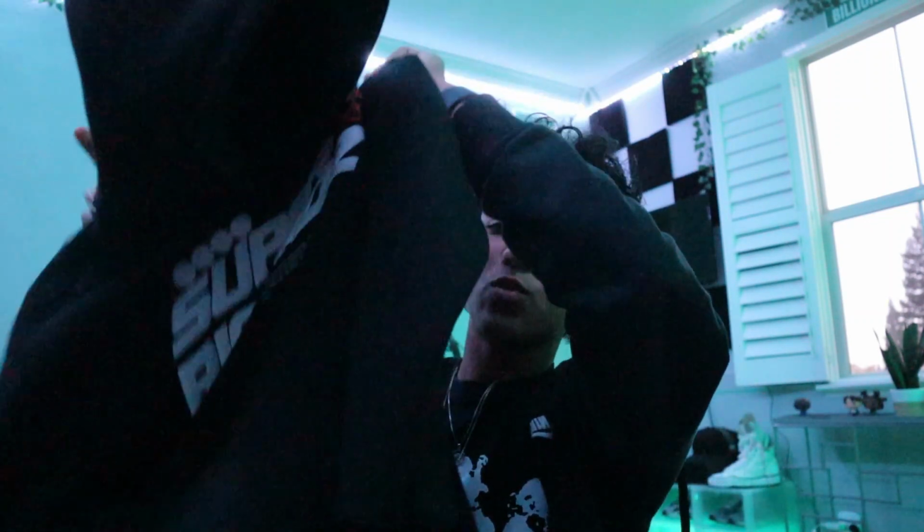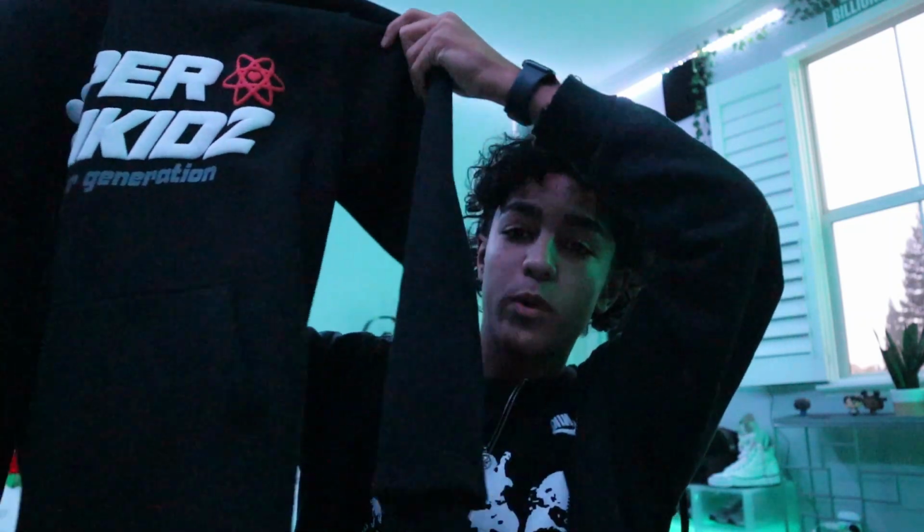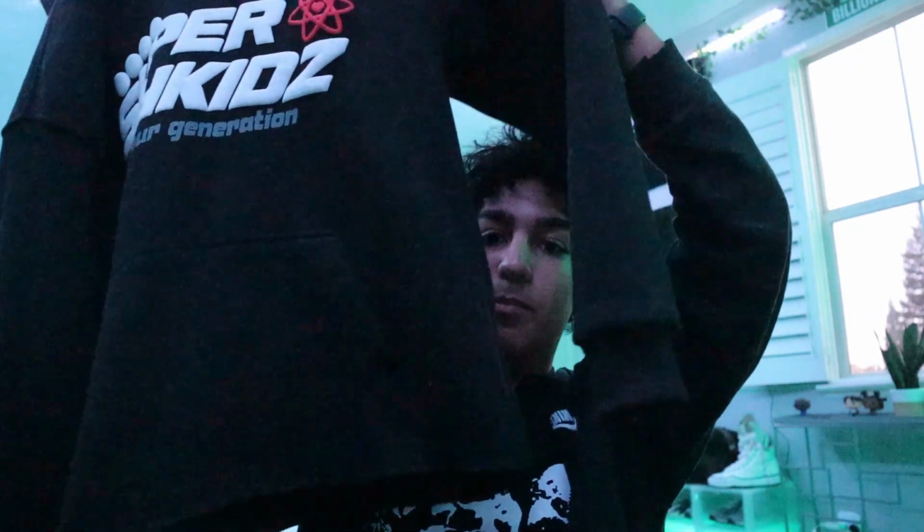Next up is a Dior Ray sweatsuit, bro. These are absolutely super, super tough, man. Right here is this cropped hoodie that says Super Rich Kids on it. It's cropped at the bottom. It has puff prints right here. Super Rich Kids. This is our generation, bro. No cap. This is for sure our generation. You know what I'm saying?